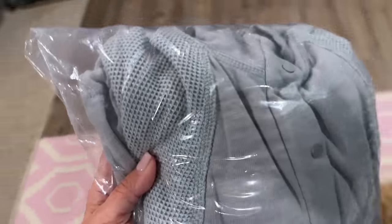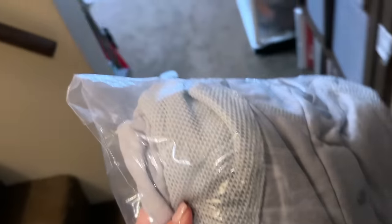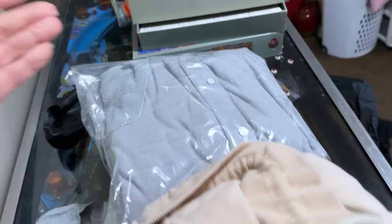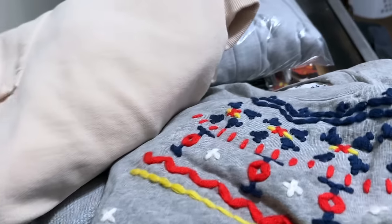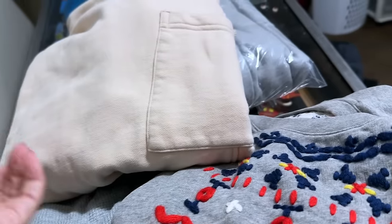Okay, next up is this T by Alexander Wang jacket. I had this listed for so, so long. And this sold in the bundle. I should mention that this particular bundle, the 40% off offer, I can't remember what it was, but my buyer countered. The total was like $238 and they countered with $120. So this is a 50% off bundle with their counter, which I accepted.